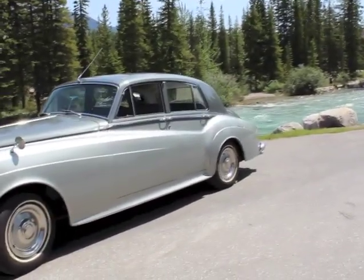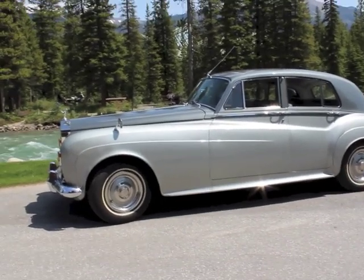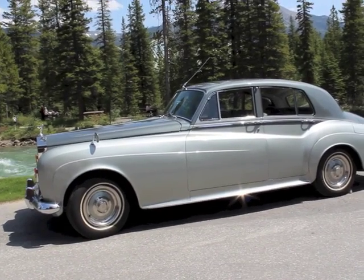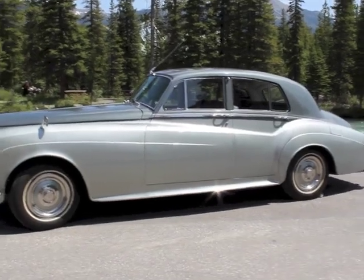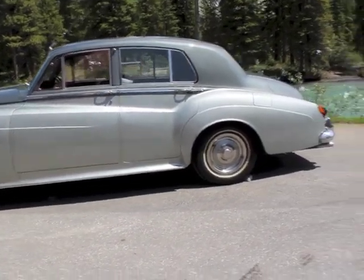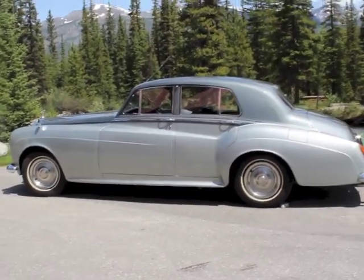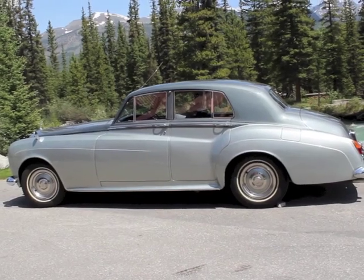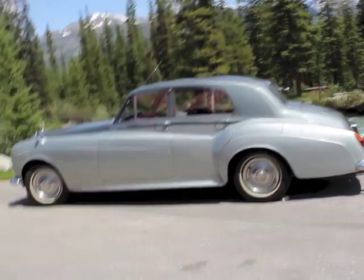So the V8 engine would have come out in '59 in the Cloud 2, but it would have received a higher compression head because I think better fuels were available later on, and they could go to a higher compression engine. So this one's 9-to-1, and the earlier V8s were 8-to-1, and then this car was an honest 120-mile-an-hour car, which in its day might have been twice as fast as the simple economy sedans like a Triumph Herald or something like that.